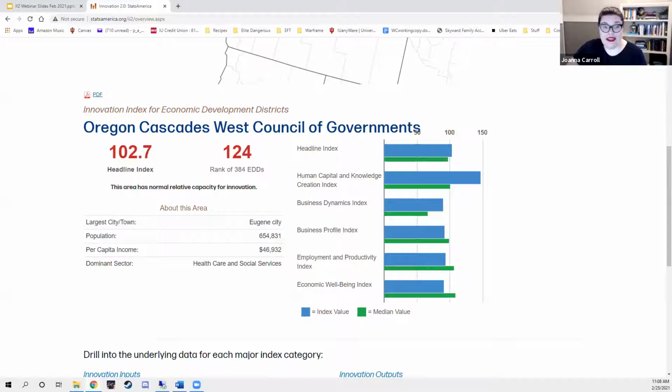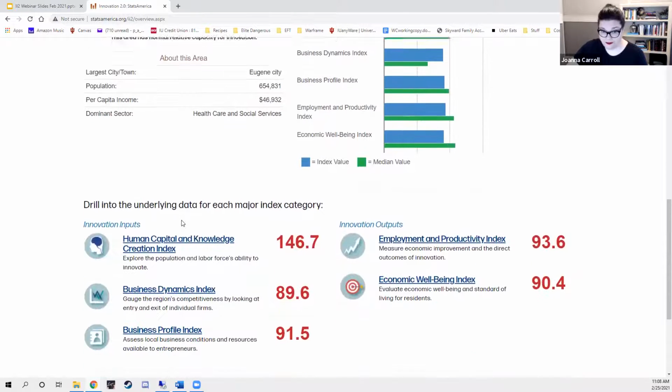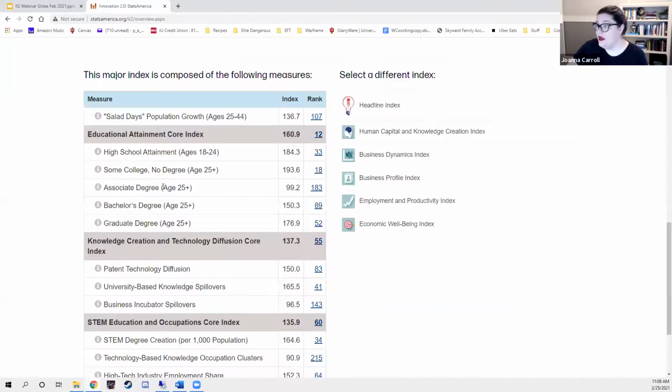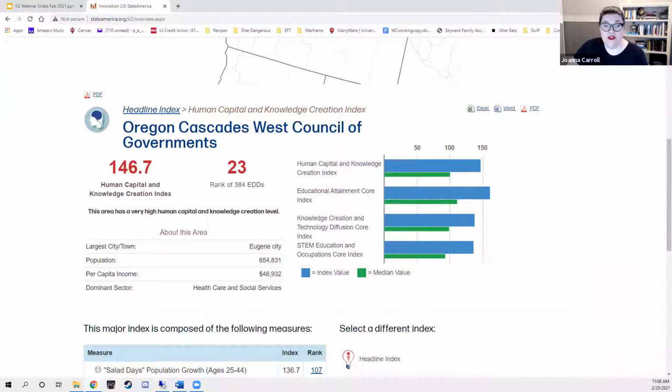If you want to dig in a bit more, I can scroll down and click on any of these major indexes to see more information about those specifically. So let's dig into this Human Capital and Knowledge Creation Index, where we're really knocking it out of the park. Okay, we'll come right back up to here. So the specific information for this index is displayed in the same way as the previous information right under the map. We have a human capital index of 146.7, and we see right here that that is a very high level relative to other EDDs. We're ranked 23 out of 384.